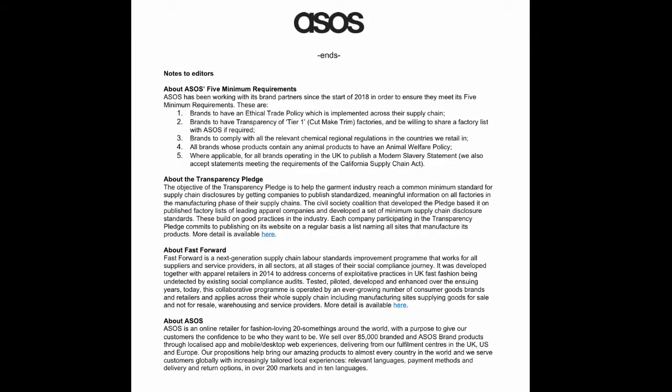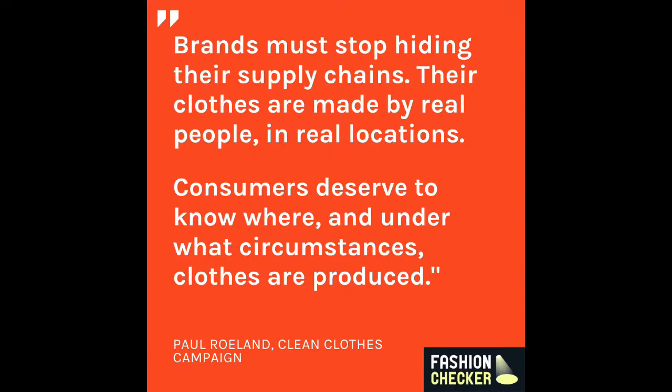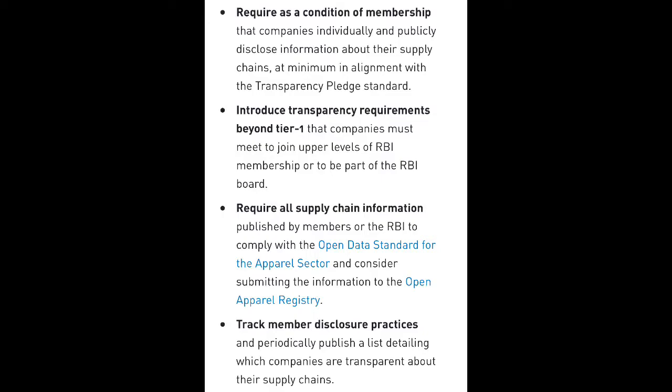From the cleanclothes.org website, the Transparency Pledge states that it, quote, helps demonstrate apparel and footwear companies' commitment towards greater transparency in their manufacturing supply chain. Transparency of a company's manufacturing supply chain better enables a company to collaborate with civil society in identifying, assessing, and avoiding actual or potential adverse human rights impacts. This is a critical step that strengthens a company's human rights due diligence, end quote.